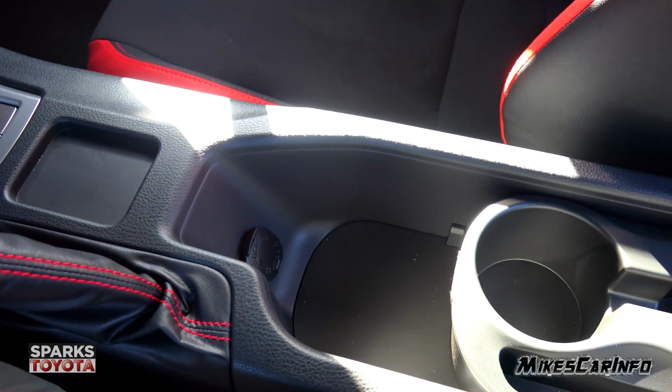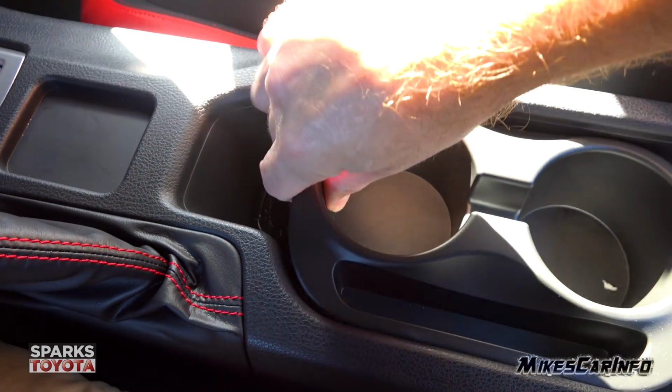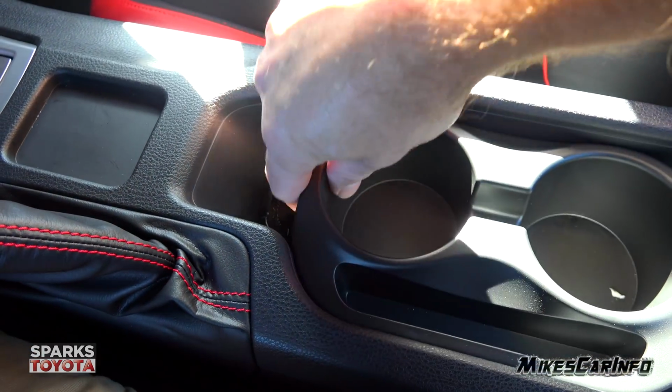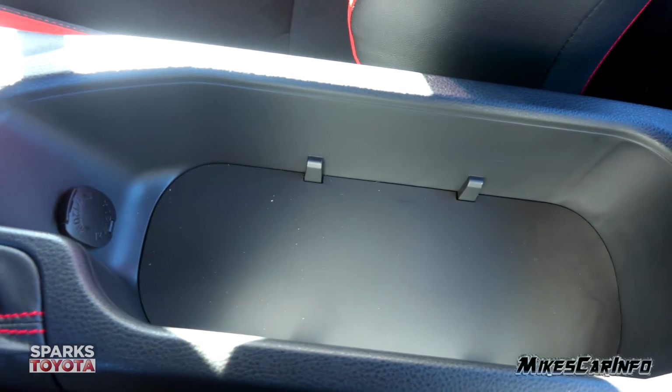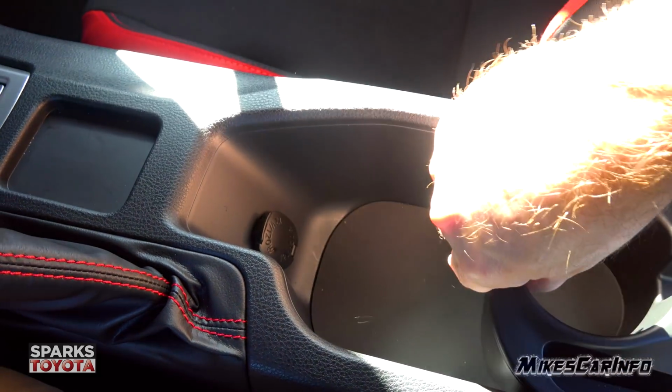So you have a storage compartment in here with a 12 volt power supply there, and some cup holders and a little storage tray. This is removable, then you can have a larger area. This kind of snaps in here or back here.